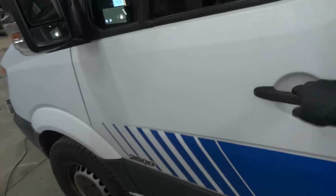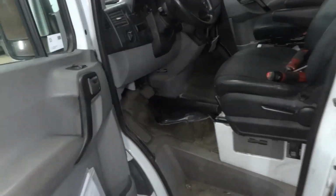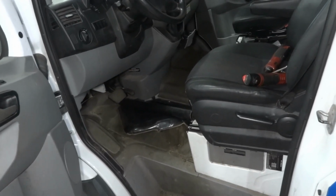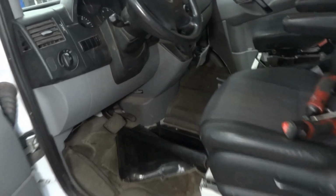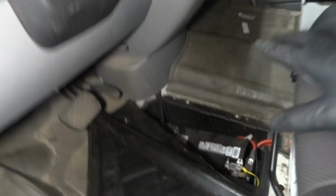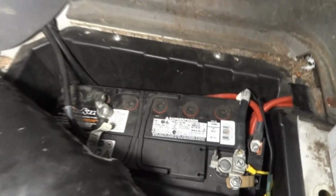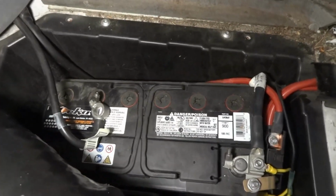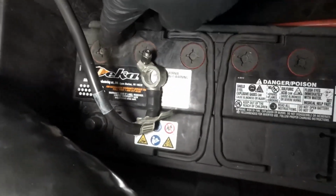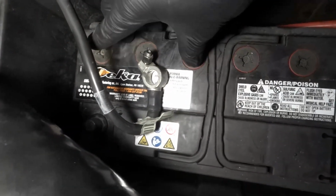So let's see what we got. I have the battery disconnected right now because when the battery is on, the blower motor runs constantly. As you can hear, it's quiet right now. I'm gonna reconnect the battery. So the battery is right over here in front of the driver's seat. As you can see, it's disconnected. So I'm gonna reconnect it.